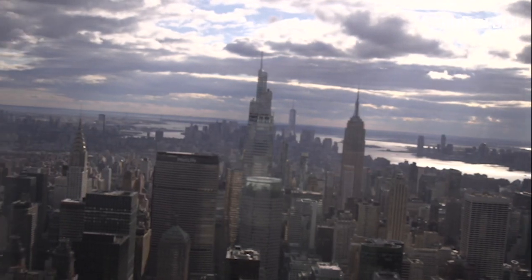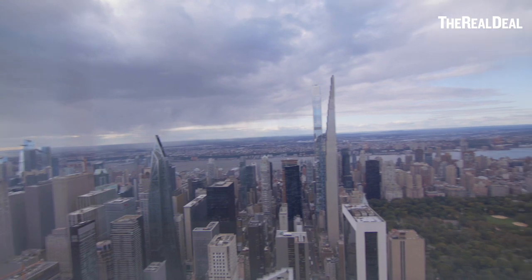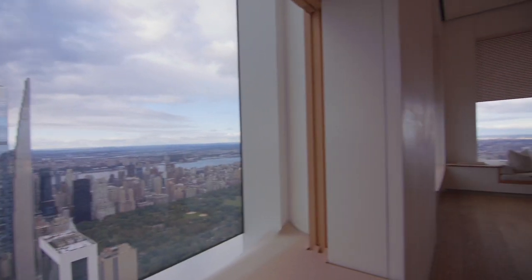While the 79th floor's price tag sounds steep, it's still less than the penthouse, which is going for $169 million. So, would you pay $135 million for these views? Let us know in the comments.